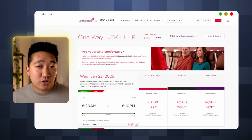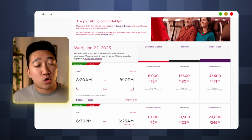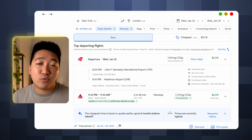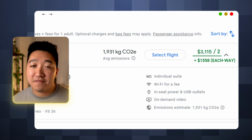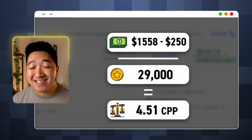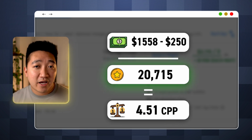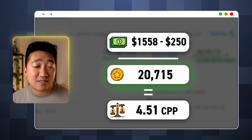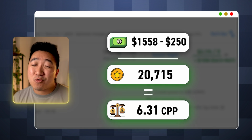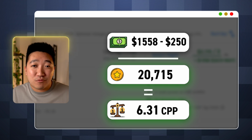That means last month, you could have booked a business class ticket from JFK over to London Heathrow for 29,000 points and $250 in fees, a flight that would have cost you $1,558. Doing the math, that's a value of 4.51 cents per point, and that's before the bonus. With the 40% bonus, you'll only need 20,715 points, bringing the value up to a whopping 6.31 cents per point. That's over 6 times the value of regular cashback.